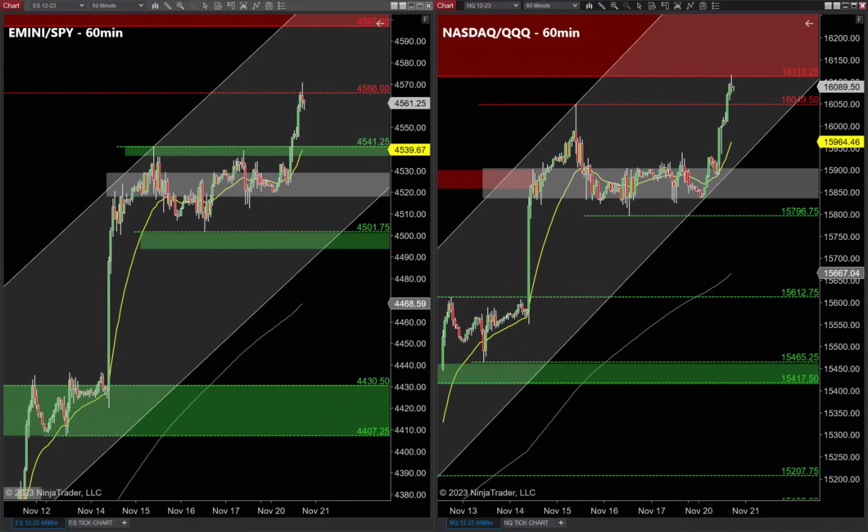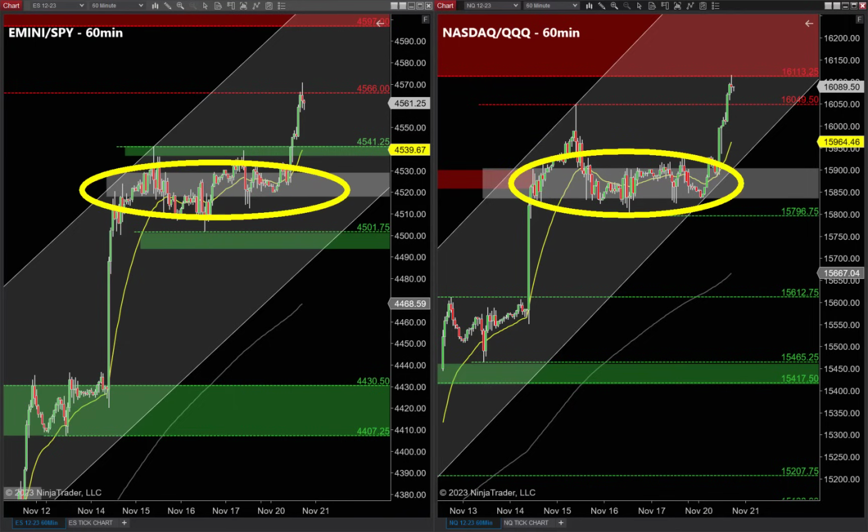On the 60-minute time frames here in the Nasdaq and the E-mini, you can definitely see we're bullish across the board on both the E-mini SPY, the Nasdaq, and the triple Qs. But the two most important clues we have into tomorrow, Tuesday trading session, first one is this trading range. You'll see those big, juicy ranges on the S&P and the Nasdaq. The second big clue are these levels of resistance you're seeing us running into right now on these 60 minutes.